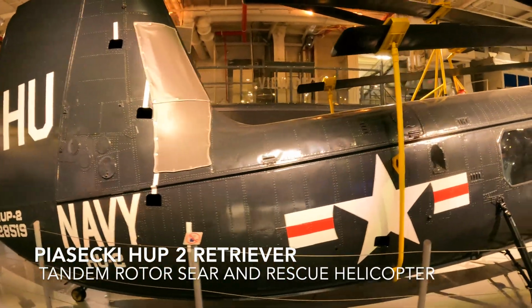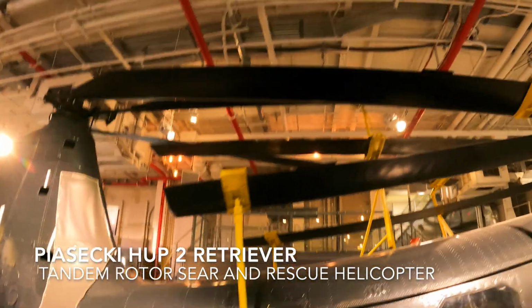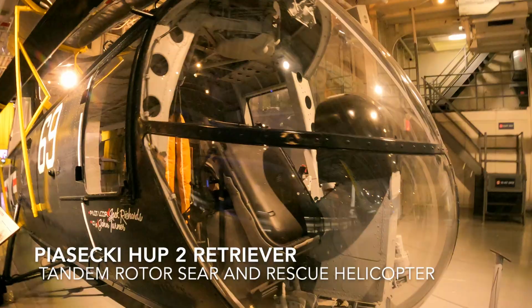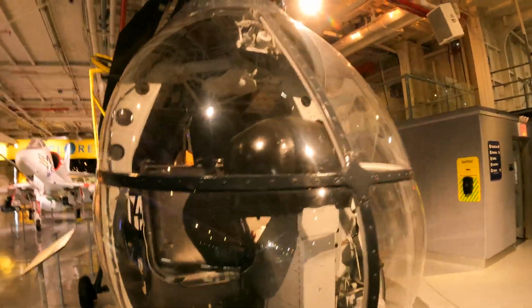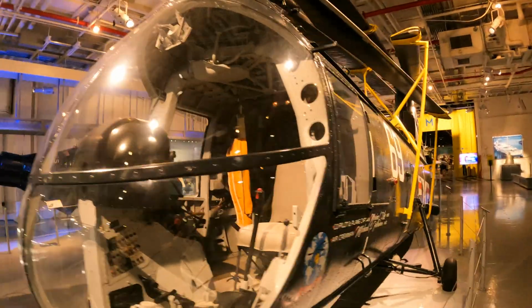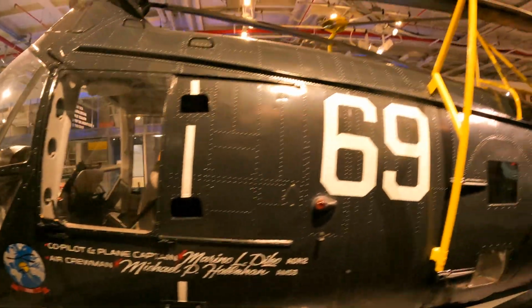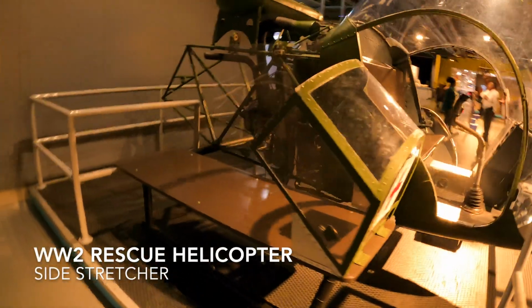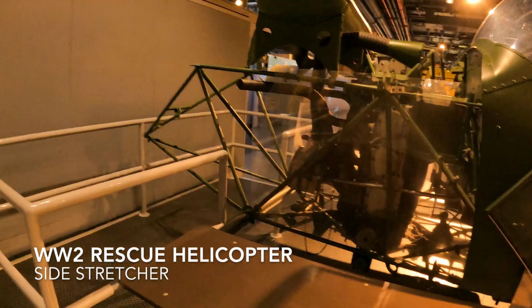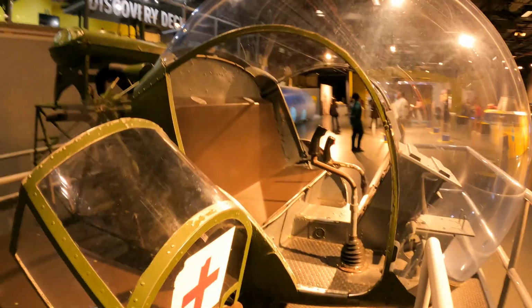The Piasecki Retriever was a tandem rotor aircraft used for search and rescue operations for the US Navy. Like most helicopters, their primary specialty is hovering above the sea in order to rescue downed aviators, soldiers, marines, and all soldiers during the Vietnam War. And back in World War II, they used this primitive helicopter to rescue troops in and out of the battlefield.